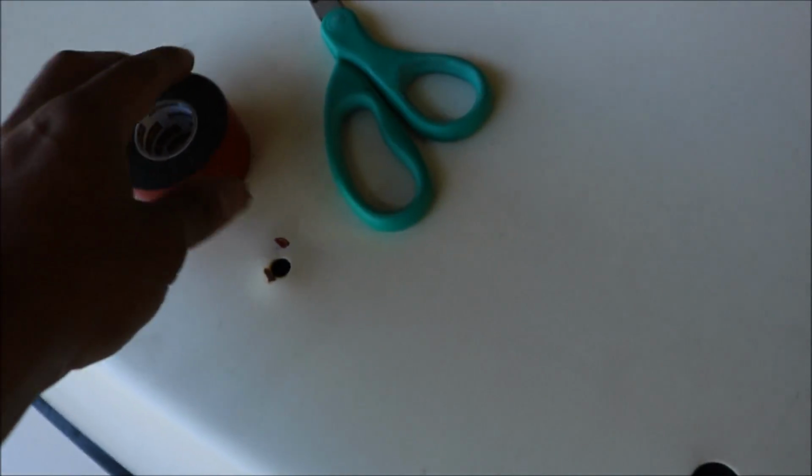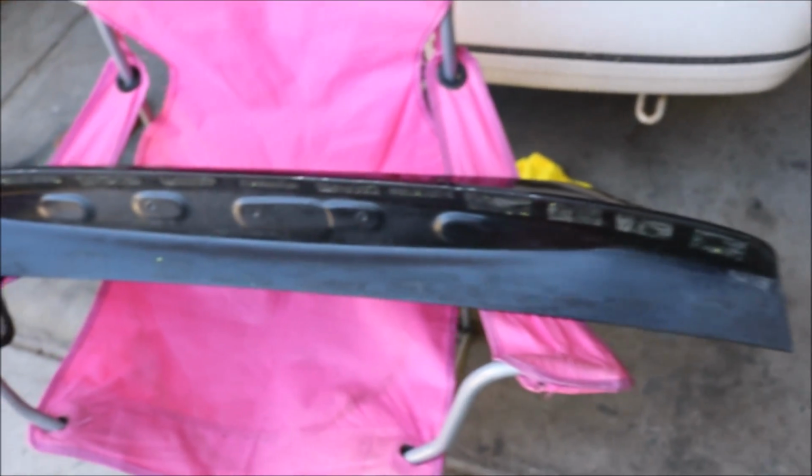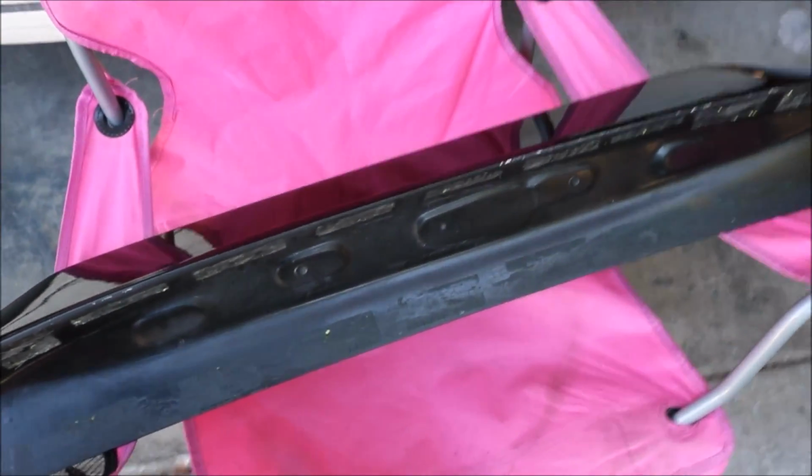So guys, my favorite part, gotta take my time, cut up a bunch of pieces of tape, and spread it out nice and even all over the duckbill so it does not fly off. But guys, I'm so stoked. Like, just look at it. I think it should look pretty cool, even though it's not carbon fiber. I think it's gonna look pretty cool.